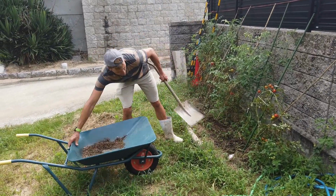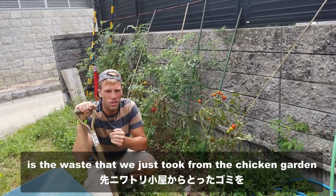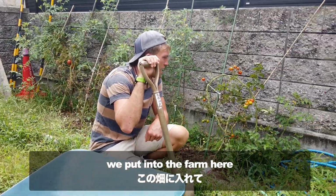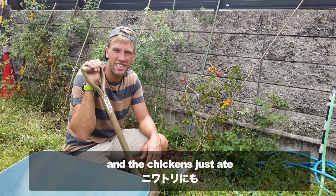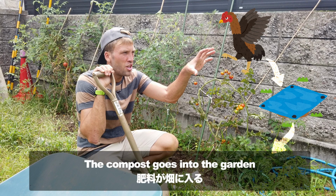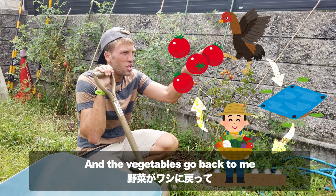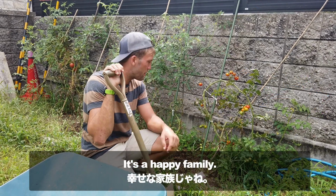Alright, so what's interesting here too is the waste that we just took from the chicken coop, we put into the garden here, and it fertilizes the tomatoes. So the tomatoes that I just ate and that the chicken just ate, it kind of becomes a full circle. So you have the chicken, and then you got the poop, and then the poop becomes compost. The compost goes into the garden, makes the vegetables, and then the vegetables go back to me and the chicken. So it's one big circle. It's a happy family.